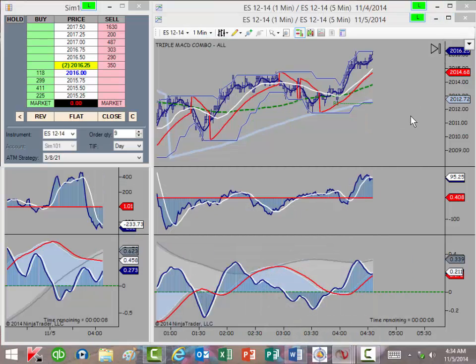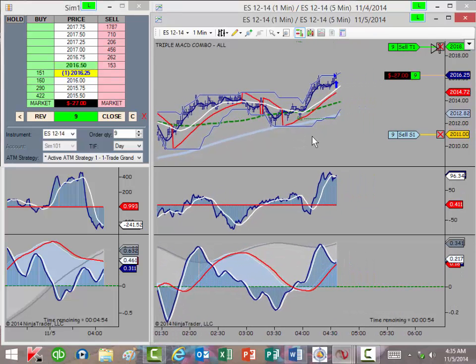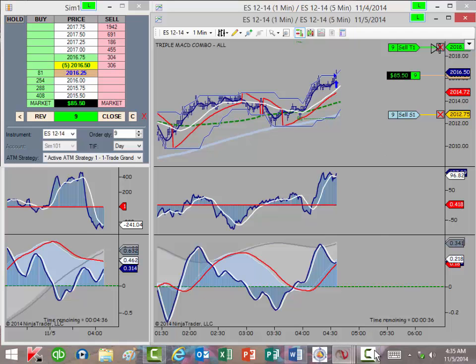And it looks like we're trying to break to the upside. So let's get long and let's see if we can get our grand today on the first trade. We're tying the high of the day right now and breaking to the upside. But will we go far enough? We'll see. I'll manually move my stop to the big parabolic. And hopefully we'll hit that target before we hit the stop. I'll let you know.